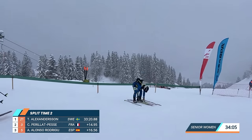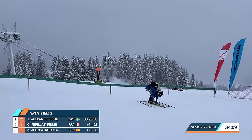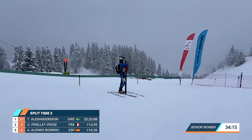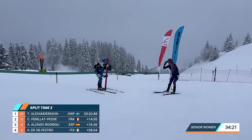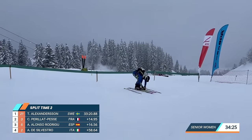Is that Ellen Lenau as well? Or is that another? Who is the other Swede we have here? Let's have a little look. I think it's a U20 man. Jonathan Andersson. It's Jonathan Andersson. Yeah, also the green bib. Well spotted. And Alba de Silvestro in fourth.